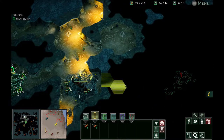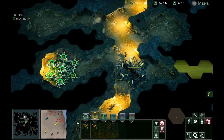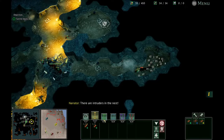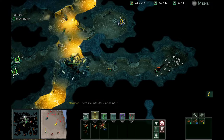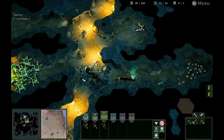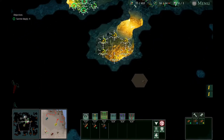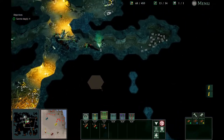What is this, I wonder? I'm curious if we can fight it. There are intruders in the nest. It's one of those, alright. We need some secondary or additional food supplies. I'm going to try to get these at night. Last game I could not do that because there was too many enemies out there. Wait, that's a big one. Maybe we won't be going after those.